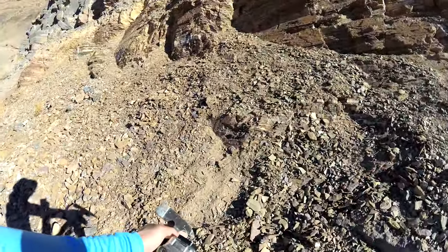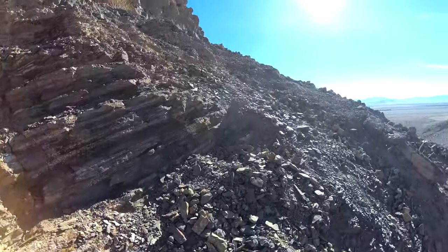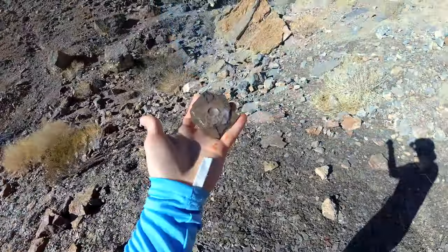Oh, you can see other people have been here as well, too. Okay, let's see. Is this shale? Definitely a lot of what they call overburden here.